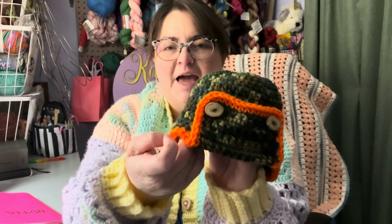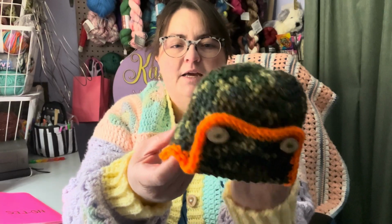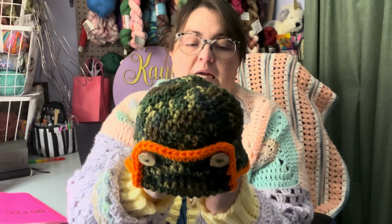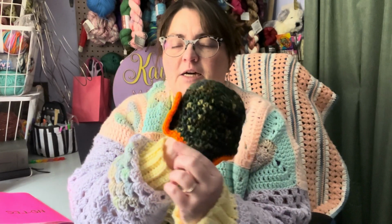But I made a little baby hat. My cousin and his wife are having a little boy, and he is due in March, so next month. My cousin is a hunter, so I thought he would like camo and hunter orange.